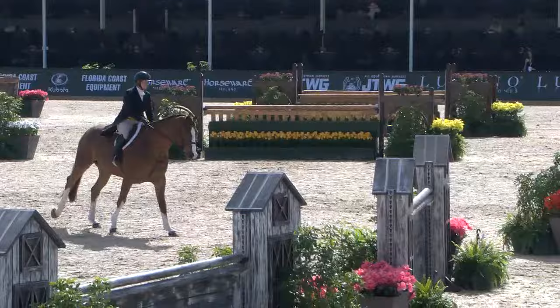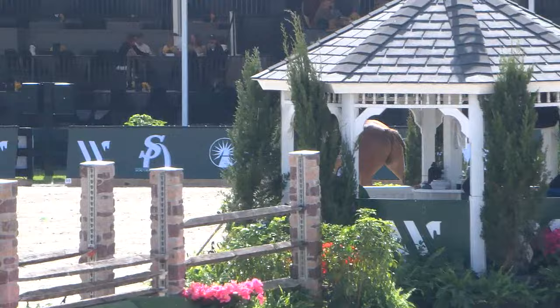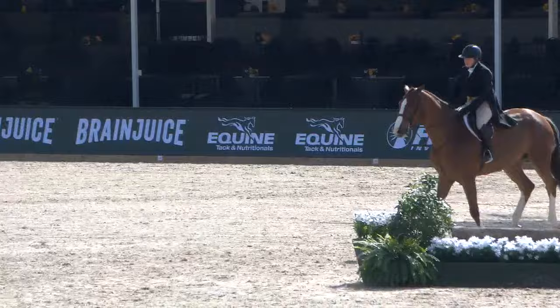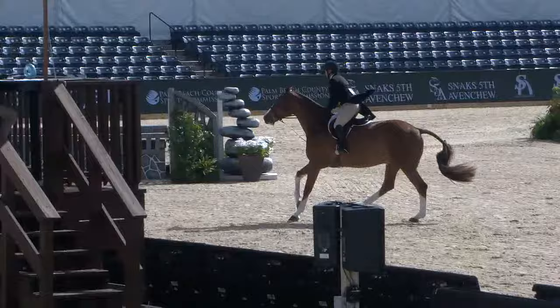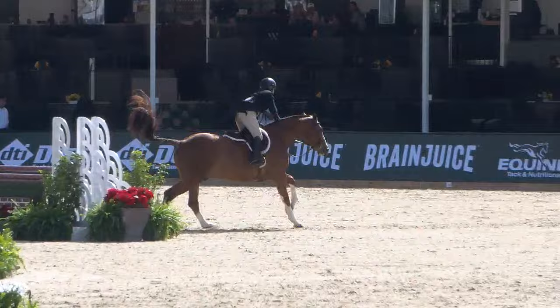Next we have Waterloo, ridden by Kate Conover. I don't know that I've seen this horse. Do you know this horse, Jeffrey? I believe this is a horse in Alex Hammer's stable. I think he is a first-year green horse this year, so for sure on the greener side for a class like this. But Kate's ridden him a few times, I think, in the Young Hunter divisions. And he's got the right rider on him if he's a little green.